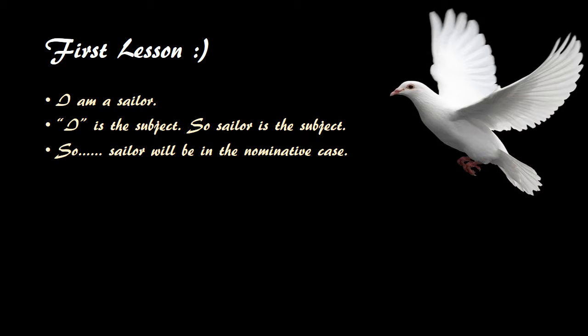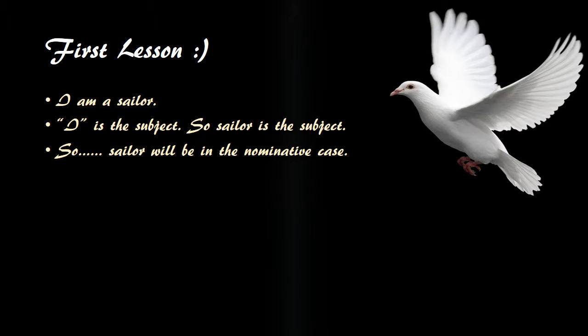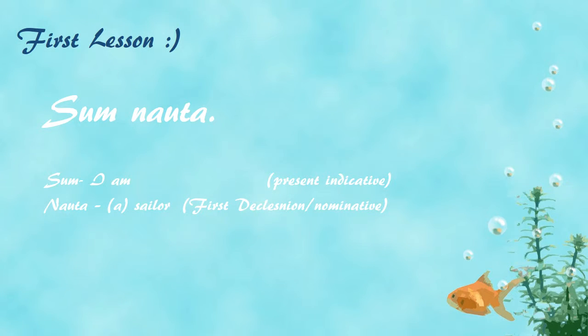Alright, I am a sailor. A sailor would take the nominative because it's the subject, because I is the subject, and I and a sailor are the same person. So let's see that in Latin. Now in Latin, you say sum nauta. Sum means I am. It's a conjugated verb in the present indicative. Now all that means is that it's a verb happening right now, and the verb is made by the person, by the subject.